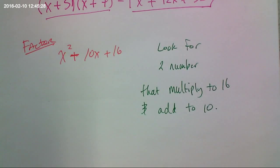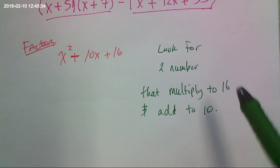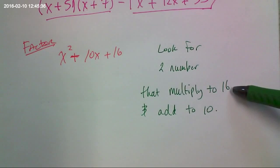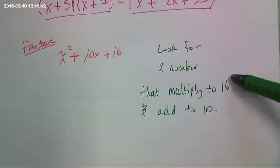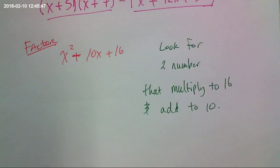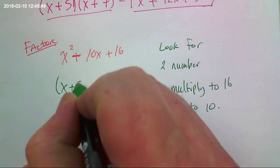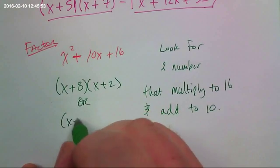So it could be 4 times 4, right? But 4 times 4 doesn't add to 10, so that doesn't work. It could also be 16 times 1. But 16 plus 1 isn't 10. The last chance is 8 and 2. 8 times 2 is 16. 8 plus 2 is 10. So your answer would be x plus 8, x plus 2, or it could be this way.